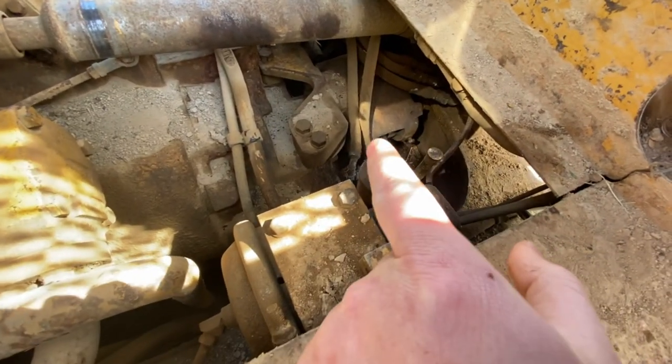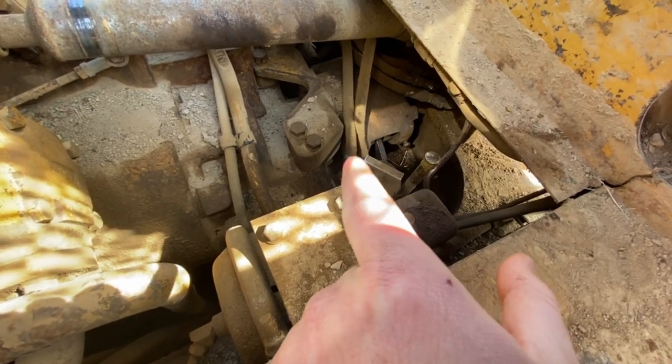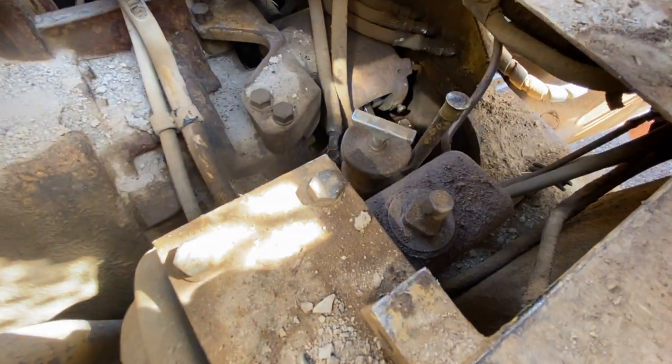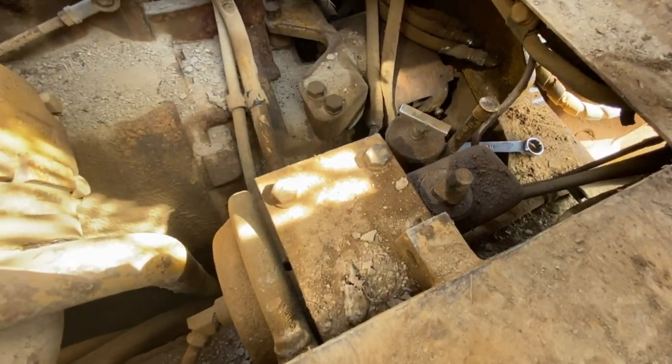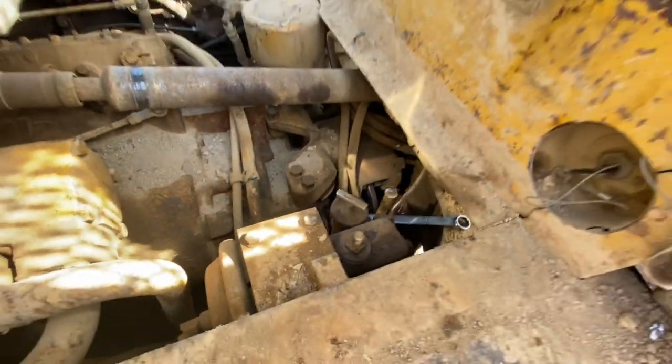And we'll get back to work. So here's what we're doing. We're going to pull this caliper out. Them two lines I'll have to take out. No, there's three here on top. There's four across the top of it. There's three more back here. Those have to come. And this thing's a hoss cat to pull out. We'll get it out and we'll see what's going on with it.